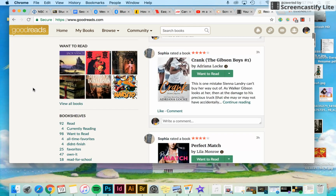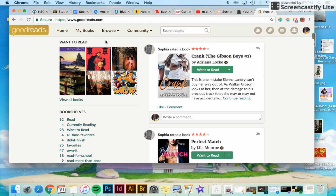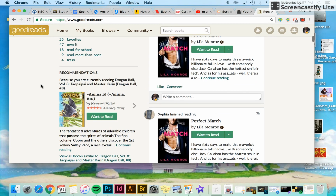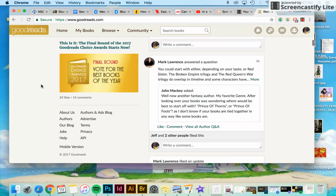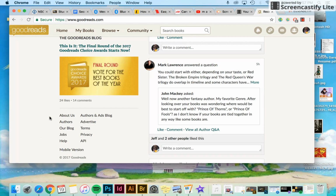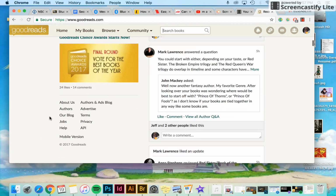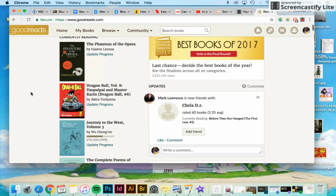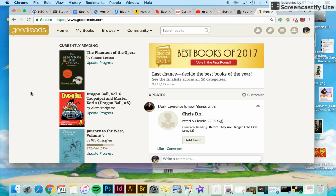And I don't really understand why my want to read shelf is on the homepage. I know which books I want to read. I would rather see what my friends want to read. Sophia really likes books with shirtless men on it, so I want to see that at the top of my page. I want to see what Mark Lawrence has to say about asking a question. But for the most part, I'd say they did a decent job on that part.